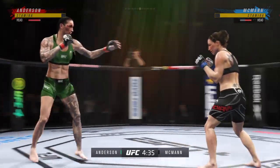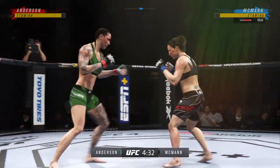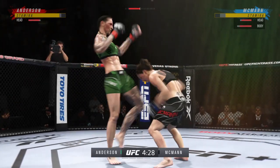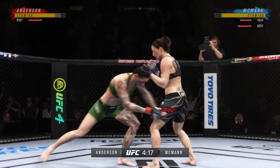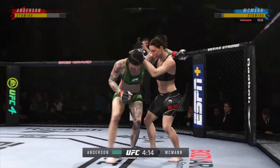Well, McMahon's lower jaw now starting to show signs of swelling. Again, back into this position. Back and forth we go here. Big kick lands. Stuffs the takedown, no problem.